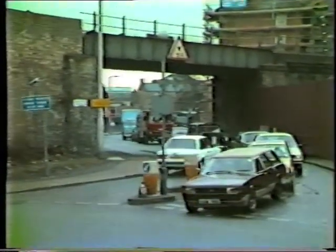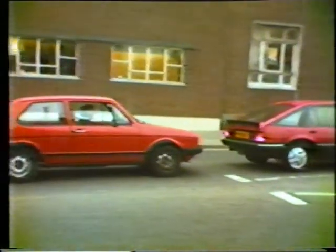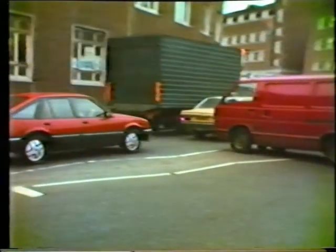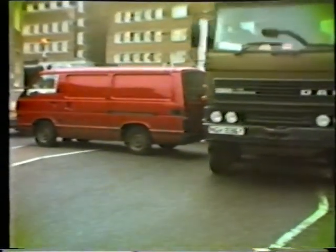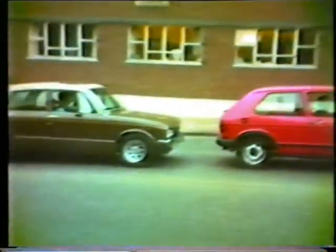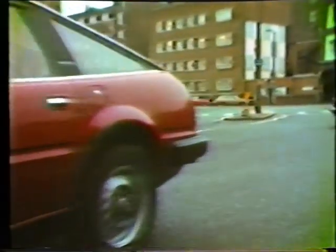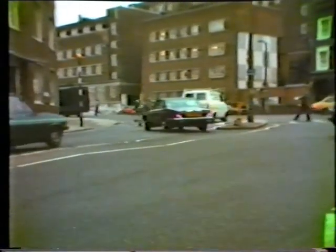Cars an hour pass along it. Then the route crosses West Ferry Road on the way into Poplar High Street through West India Dock Road. Finally, it rejoins the A13 at Cotton Street.